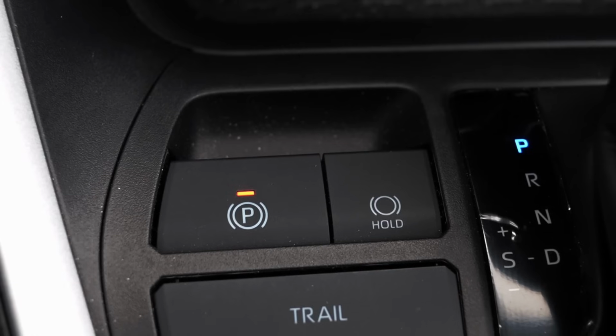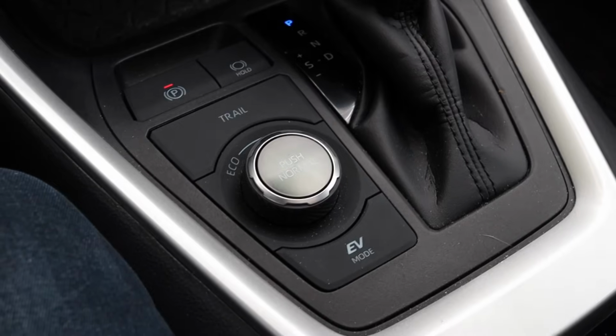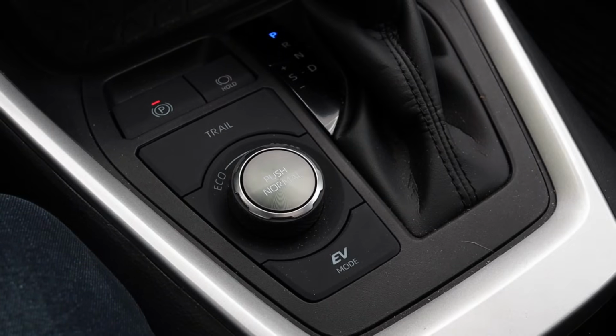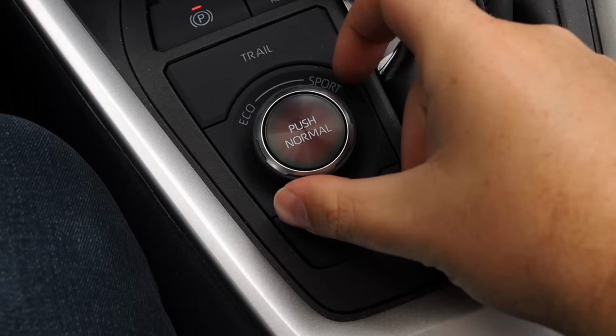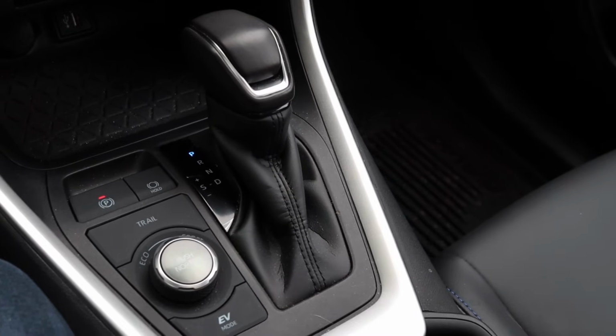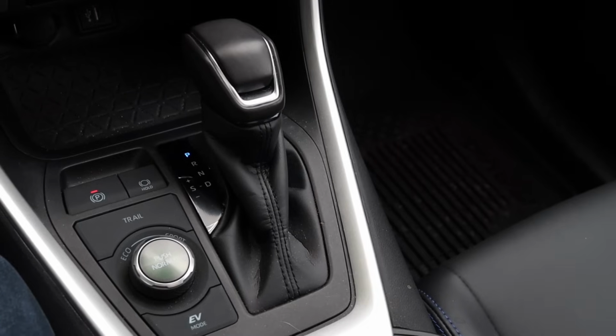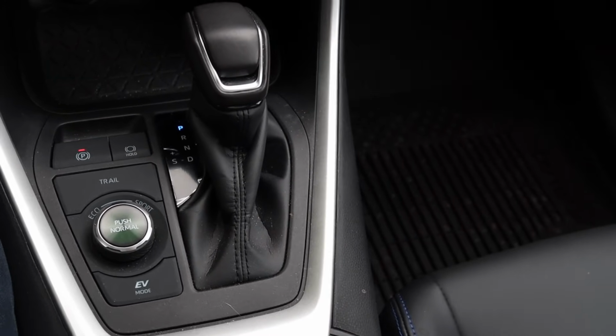Then in the center console, we do have our power parking brake and brake hold to the left. We have our drive modes for trail, Eco, Normal, and EV. And of course, we could put it up into sport mode with that dial. And then off to the right, we have the shifter. The shifter is a very standard Toyota parts bin shifter. Nothing really new here, but it is pretty nice.